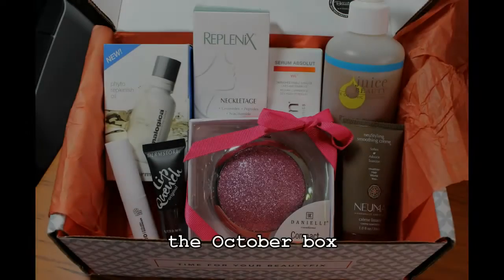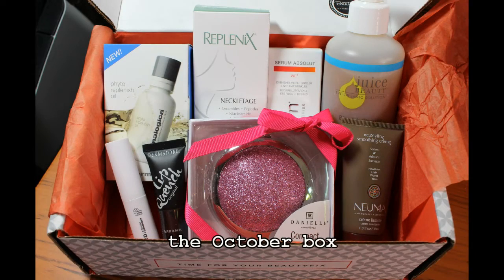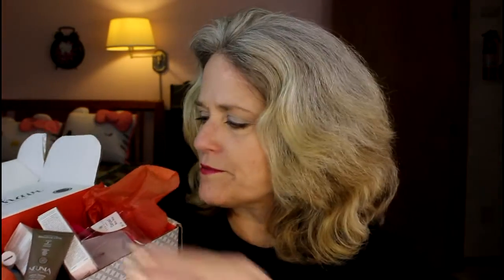First, I'm going to go over last month's box. I used the hell out of everything in here. So here's the card, of course. And there are actually two things I did not try.